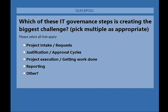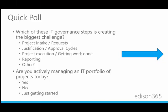Okay, terrific. And on that regard, the winner on this is that the justification and approval cycles are the biggest challenge area for those of you joining the poll today. So thank you for giving us that feedback. So let's come back then and talk a little bit more about the next steps on our walkthrough today.